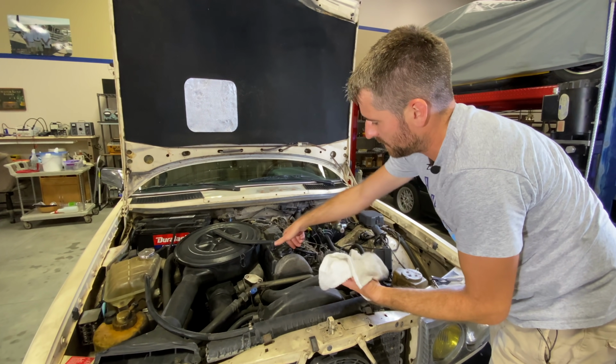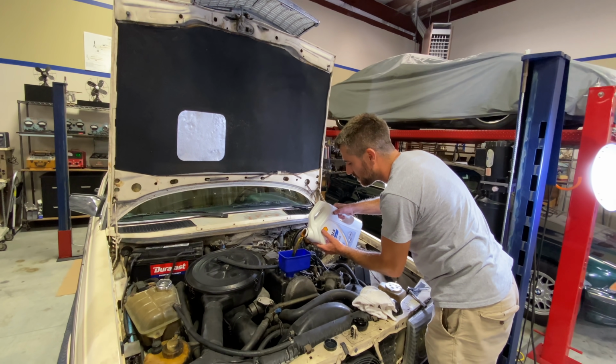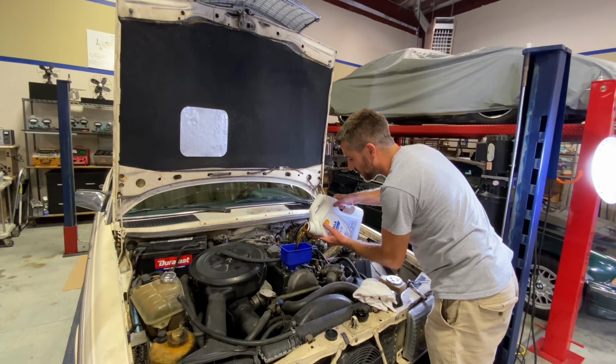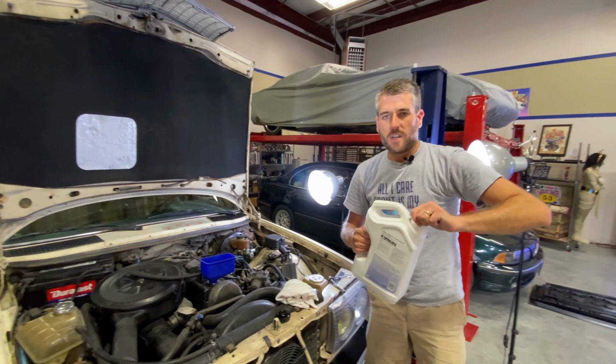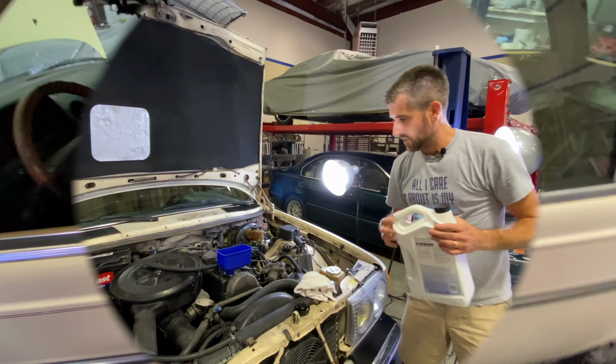Now apparently this takes like 7.9 quarts. And that is a lot of oil for this motor, I think, but kind of the name of the game with diesels, I guess. Just start it up, let it run for a couple of minutes, and then check the oil level, and probably top it off from there. All right.